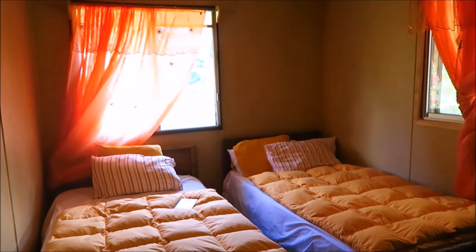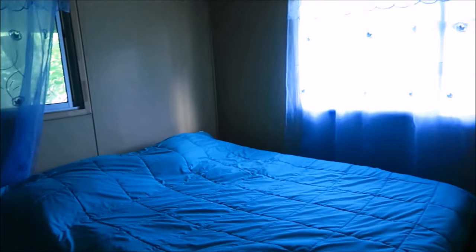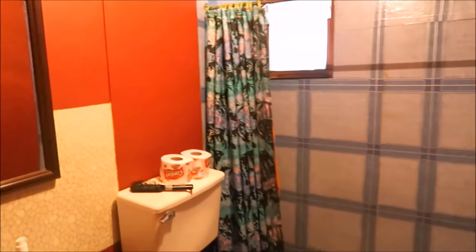Here we have the kitchen, which is a little messy at the moment. Our messy, humble bedroom. This is the bedroom we've been staying in. So yeah, we've been staying here with my parents, and they have a room over there. So the fancy room. And we also have a little bathroom. Ta-da! Hello!